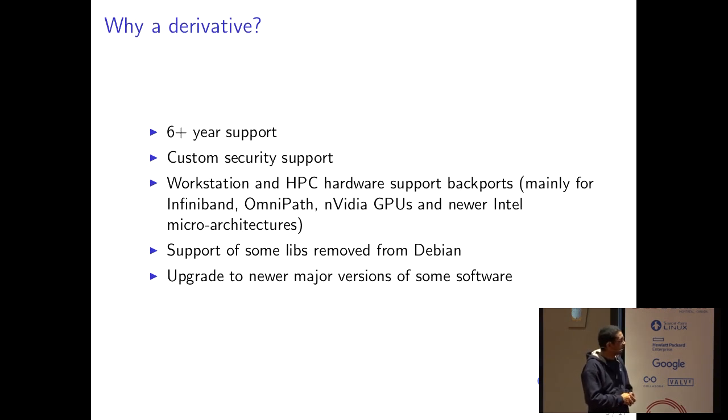Another big reason is that in the scientific context, when you buy hardware, you want to get the most out of it. You want to take advantage of all the performance that the hardware is capable of. So you have to deploy the new drivers with all the new versions. And it's not very easy in Debian to make that happen for stable releases whenever the versions come out. So it's mainly used for InfiniBand, OmniPath, NVIDIA, and some other kernel drivers, and Intel microarchitectures.